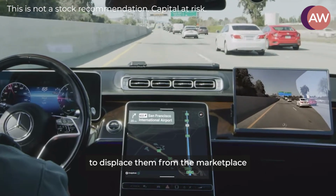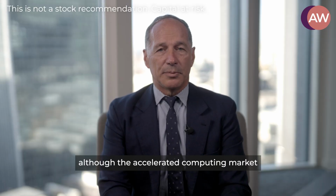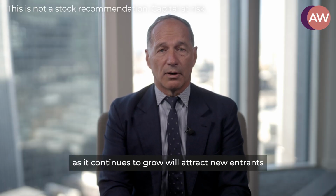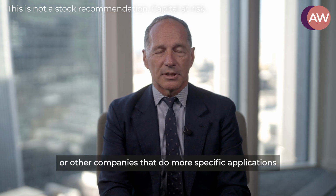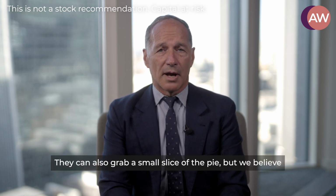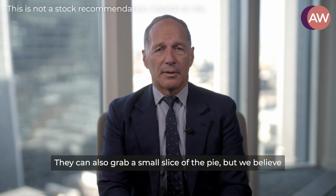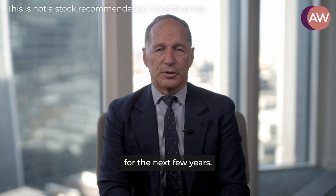So it's very difficult to displace them from the marketplace, although the accelerated computing market, as it continues to grow, will attract new entrants or other companies that do more specific applications on the semiconductor side. They can also grab a small slice of the pie, but we believe Nvidia will maintain its significant lead for the next few years.